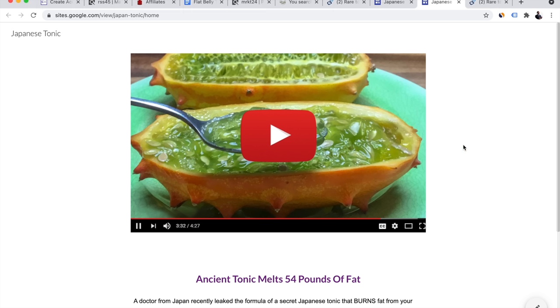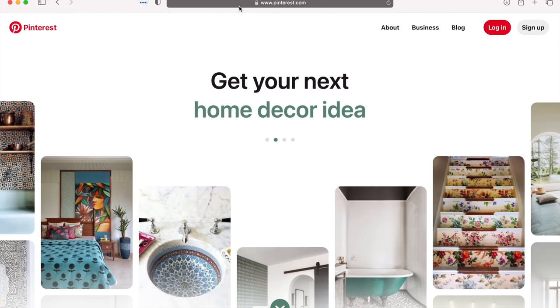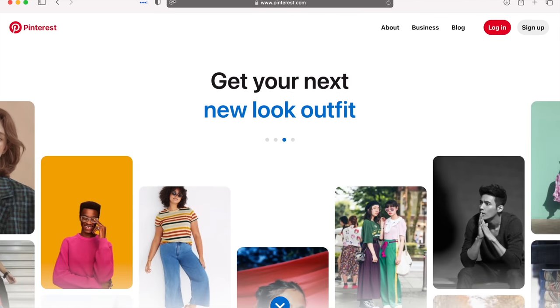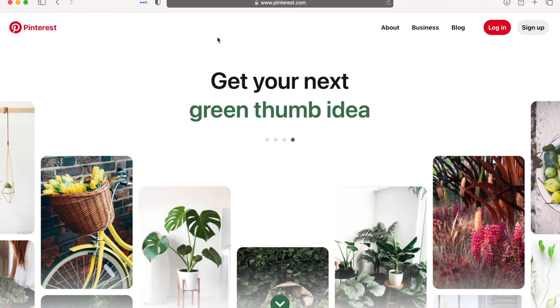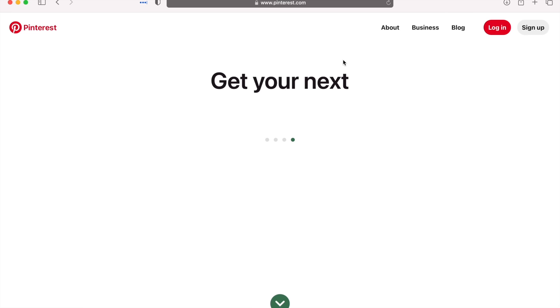And so the social network with very high quality traffic that we're going to be driving traffic from today is called Pinterest.com. Probably you've seen Pinterest before and you've seen it in my other videos. That's why I told you that it's kind of neglected by other affiliates. I don't know why, but I'm going to show you Pinterest is a very, very good social network with a lot of people who are in Pinterest to find products to buy.